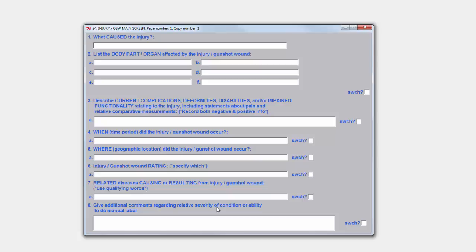Once on the specific screen, information from the certificate is entered in the appropriate questions. If there is no appropriate question for a piece of information, it is entered in additional comments at the bottom of each disease screen. The soldier received a gunshot wound. GSW, our standard abbreviation for gunshot wound, is entered in question 1, what caused the injury. The wound is in the soldier's right shoulder. This is entered in question 2, list the body part or organ affected by the injury or gunshot wound.